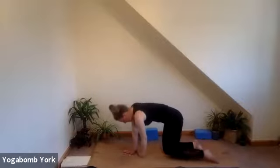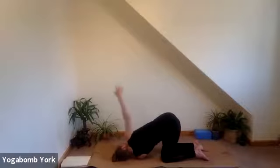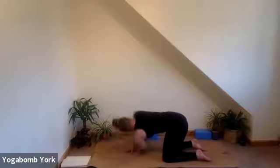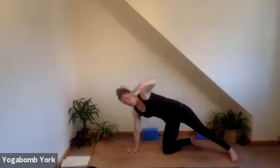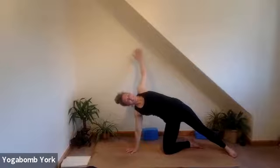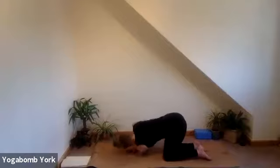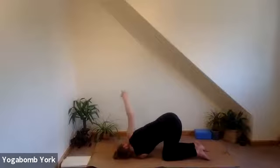Exhale, release the left hand or left knee down, left hand under the right arm. Maybe extend the right arm up overhead. Exhale, release that right hand. Inhale, extend the left leg and the right arm. Sorry, left leg and left arm. Gosh, I'm getting confused. Exhale, left arm under right arm up in the air if you wish. Entirely optional.